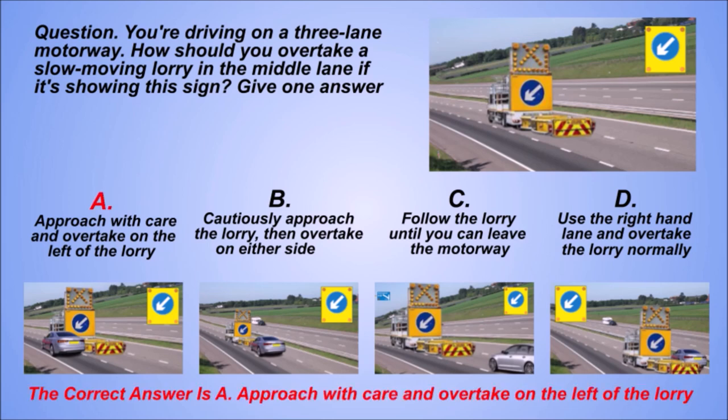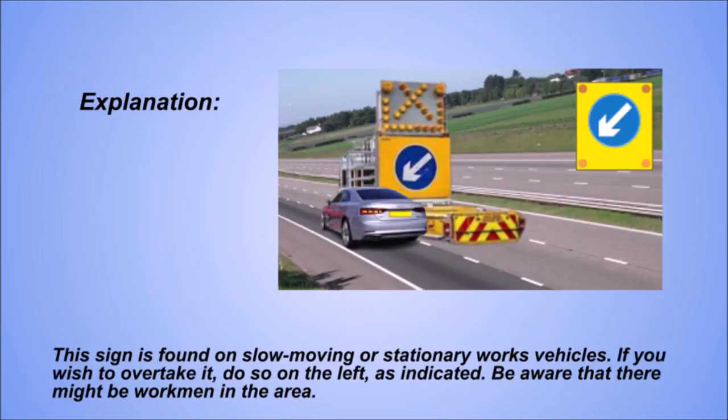The correct answer is A. Approach with care and overtake on the left of the lorry. Explanation: this sign is found on slow-moving or stationary works vehicles. If you wish to overtake it, do so on the left, as indicated. Be aware that there might be workmen in the area.